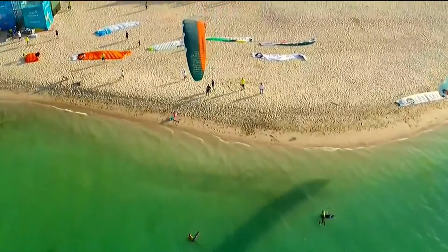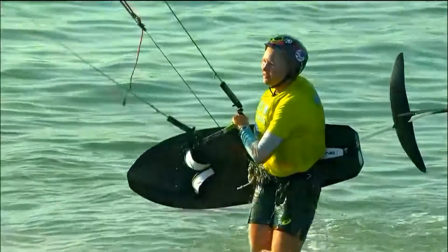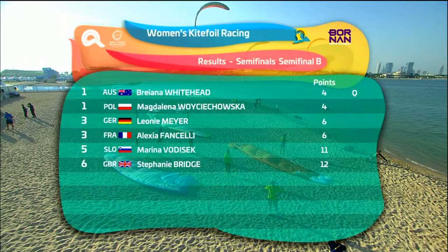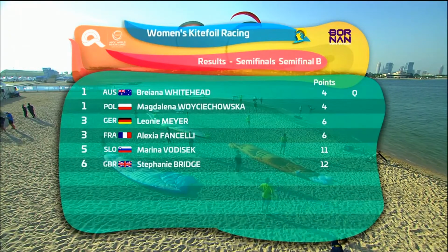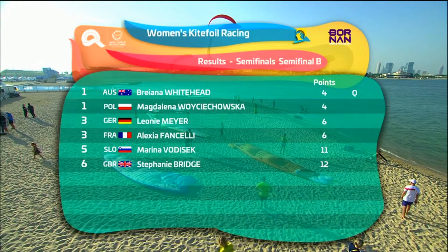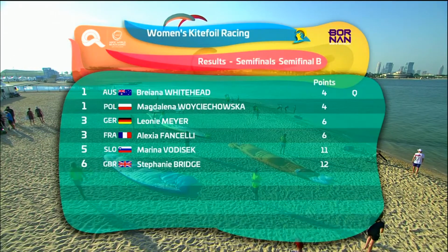All right, we'll get you the scores as soon as possible on semifinal B. Breiana Whitehead coming back in. Great race. And from the unofficial results, looks like Breiana made it into the finals with that Q on the back for the series. Magdalena WOYCIECHOWSKA was second. Leonie MEYER third. Alexia FANCELLI tied for third. Marina VODISEK comes in fifth. And Steph Bridges rounds it out for that semi-final B, race 2.